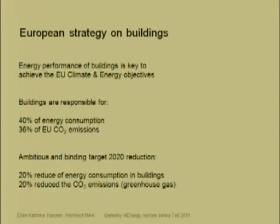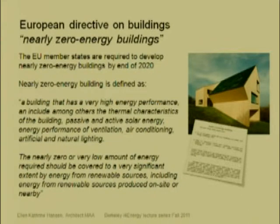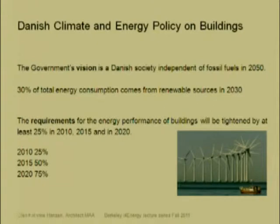We have a European strategy on buildings. As you probably know, buildings are responsible for 40% of the energy consumption, and the ambition for 2020 in the EU is a 20% reduction in energy consumption and 20% in CO2 emission. We're also in Europe talking about zero energy buildings and how the member states are required to develop buildings like this. In Denmark, we have a vision that the Danish society should be independent of fossil fuels in 2050.